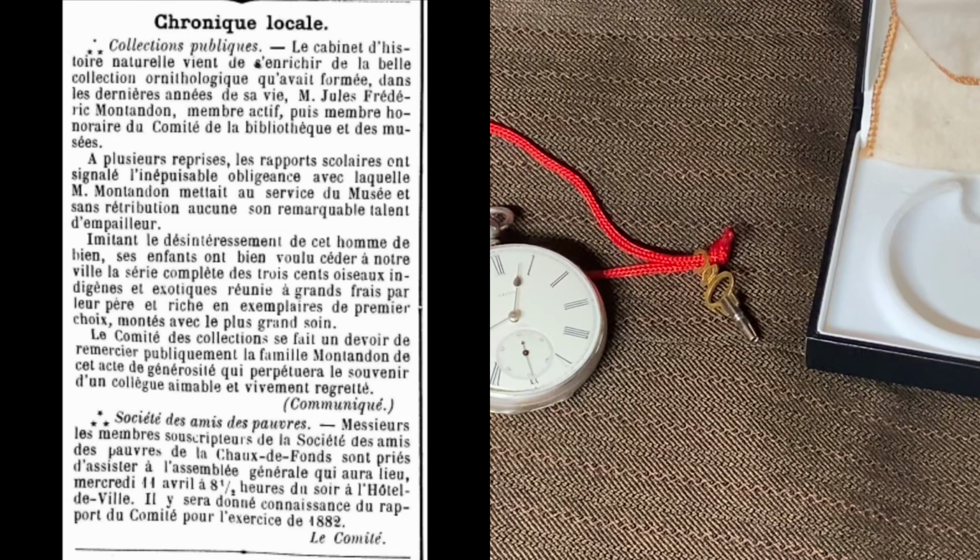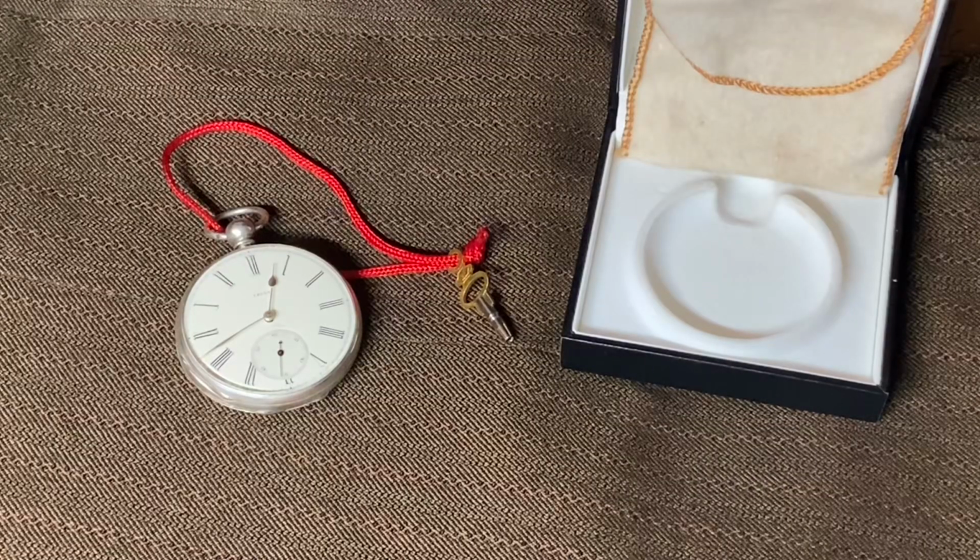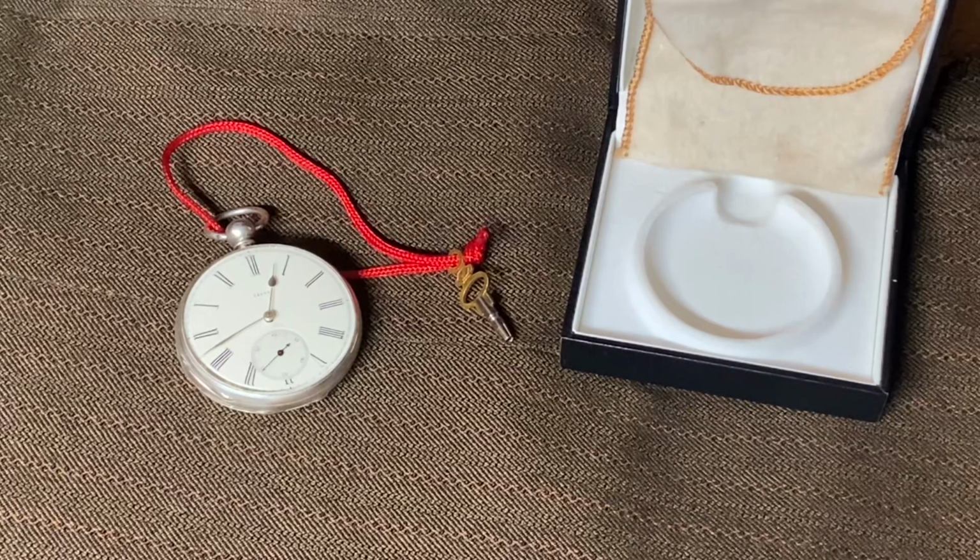And in fact, the collection was so great that they needed to purchase a special window for this collection for the museum. But now, the other Jules Henry of La Chaux-de-Fonds, Montandon de Paris, so-called, he was also quite wealthy. And I should mention that Jules Frederick died around 1882, 1884, in the early to mid-1880s.